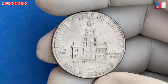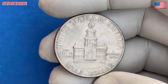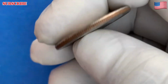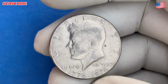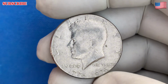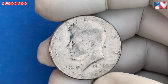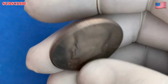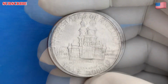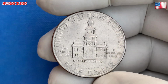Unlike the usual Kennedy coins, this special edition featured a unique reverse design to commemorate 200 years of American independence. Gone was the presidential seal seen on the regular issues. In its place was an elegant depiction of Independence Hall in Philadelphia, the very place where the Declaration of Independence was debated and adopted. This one artistic shift turned the coin into a miniature canvas of American history.